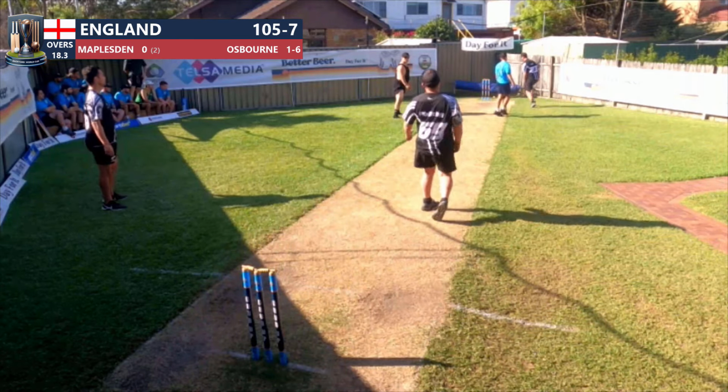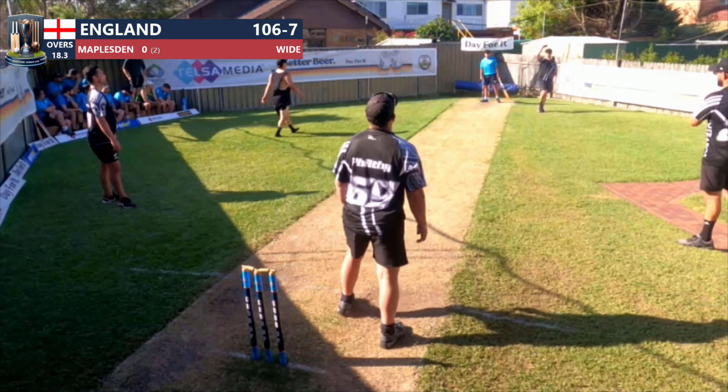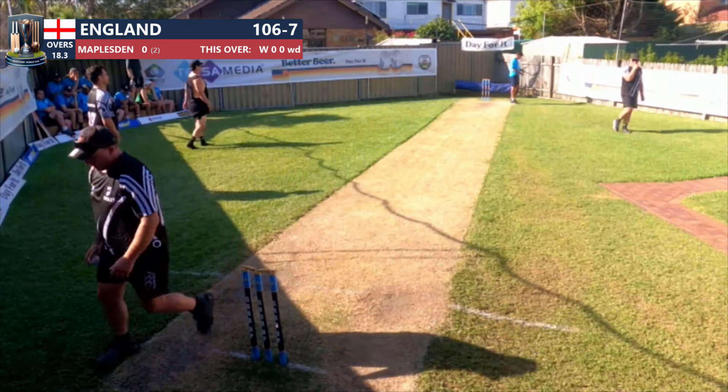Oh, just got that slightly wrong. Mapleston walking at him, I think, might have just thrown him off. Good in a sense from Mapleston. He's brought himself that wide.